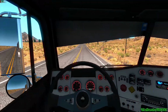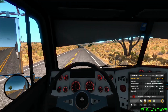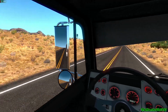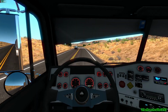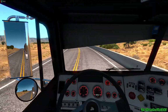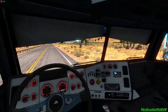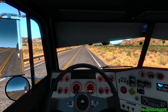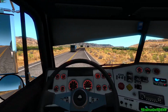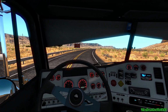Oh, damn it. Nope. Running a little low on gas. 36 miles to go. Nope, that's not working. I'm just going to have to look straight forward from now on. We are riding the rumble strip just a little bit. Probably shouldn't do that.